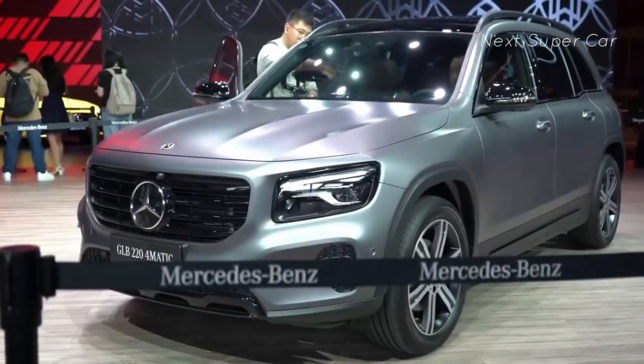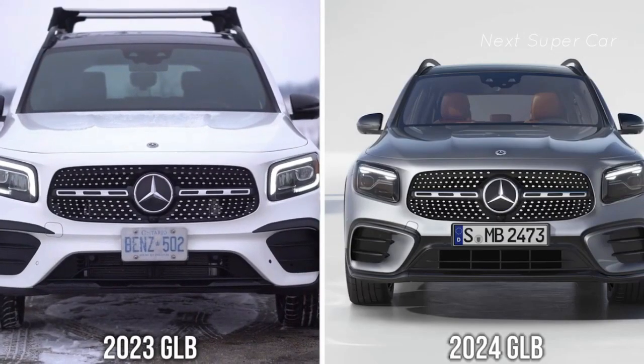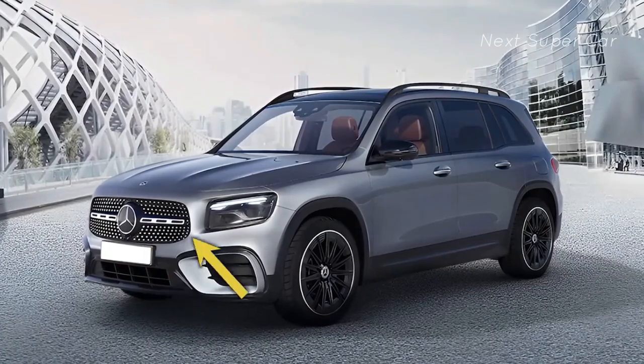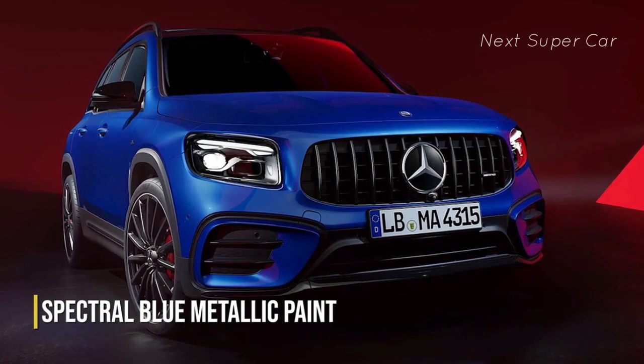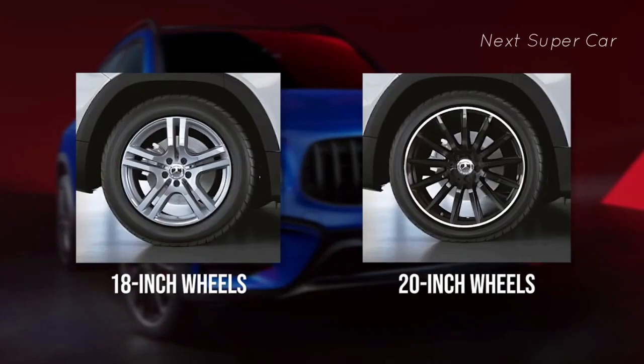The 2024 edition is all about fresh exterior vibes and jazzed up lights. Put it side by side with the previous model and you'll see a glow up. The front bumper and grille are more refined now. The LED headlights and taillights are more crisp, and now you can buy it in Spectral Blue Metallic paint. There are also two fresh sets of wheels available, an 18-inch and 20-inch option.